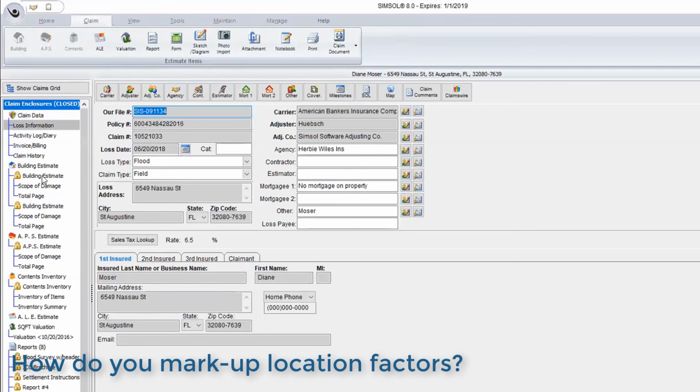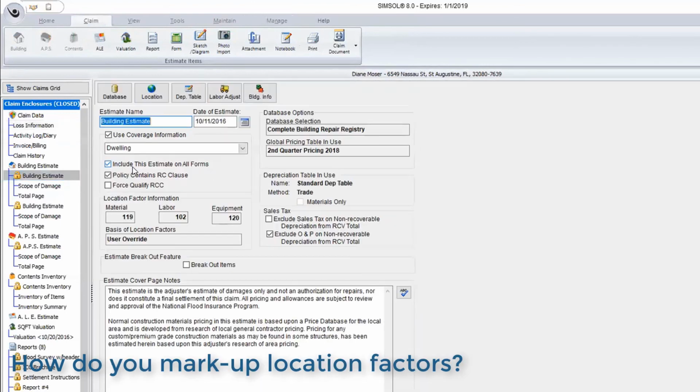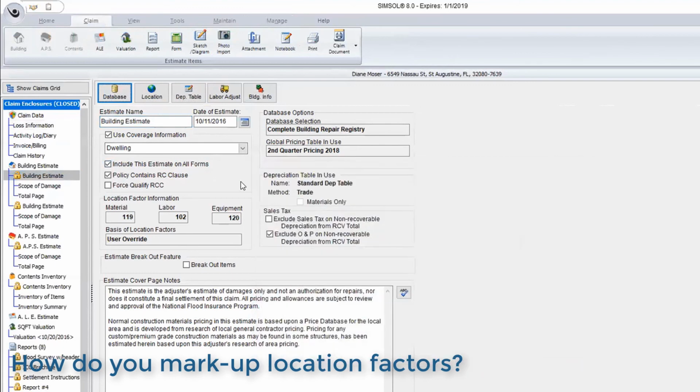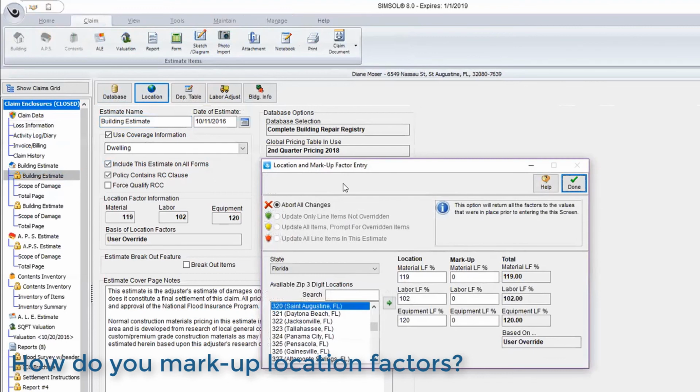And if I go down into the building estimate information window and click database, I should be able, going into the location factor, I want to use the location factor. There we go. There you see your markup factor.